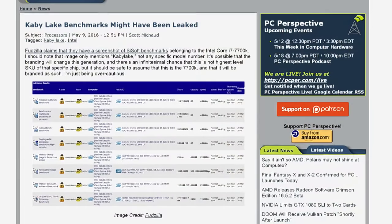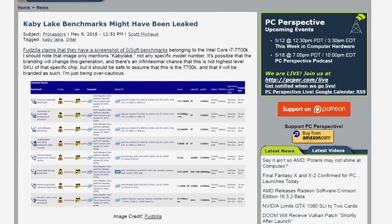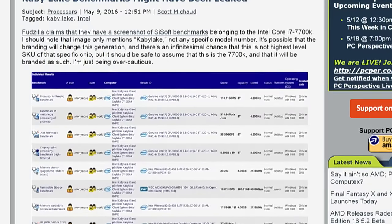Oh, goodness. Kaby Lake leaks are disappointing. That just sounds mean, man. What was going on with Scott when he typed that one? Well, I think that might actually have been my editorializing, not Scott's. But some Kaby Lake benchmarks, or apparent benchmarks, did leak out. It's being called the Core i7 7700K, a clear succession of the Core i7 6700K. It is a SiSoft benchmark result, and it is not significantly faster than the other parts.